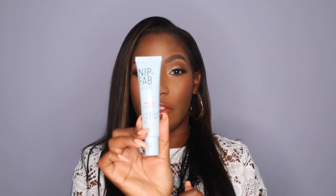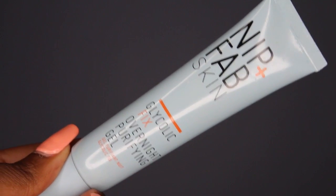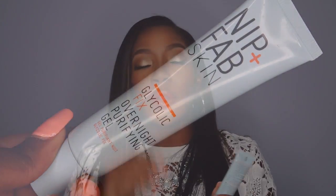Okay, the next thing I want to talk about is a skincare item. I just have this one, but I found this random brand at, where was I? CVS. And it's called Nip and Fab Skin, and I got a moisturizer by them, a cleanser, and this, which is the Glycolic Fix Overnight Purifying Gel. So I never really feel like I need to exfoliate too much. I'll exfoliate every now and then, and I never really feel like I have too many problems with my skin.